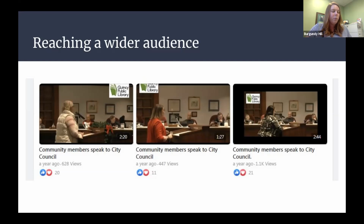So with those marketing materials, we asked our patrons to contact their city council member, contact their alderman, and share their experience. We made bookmarks that had their contact information, their emails, so they could send their letters of support directly to them. And this really helped drum up that net of support and reach the aldermen in a lot of different ways.